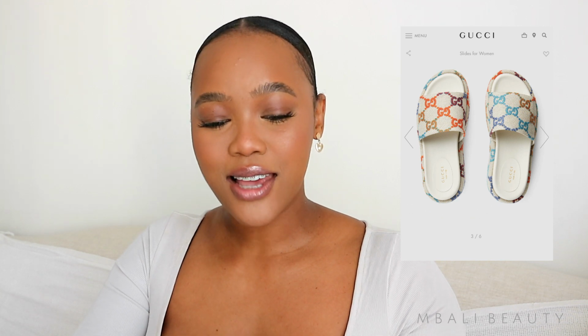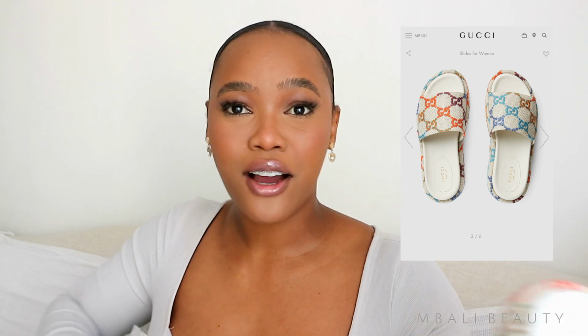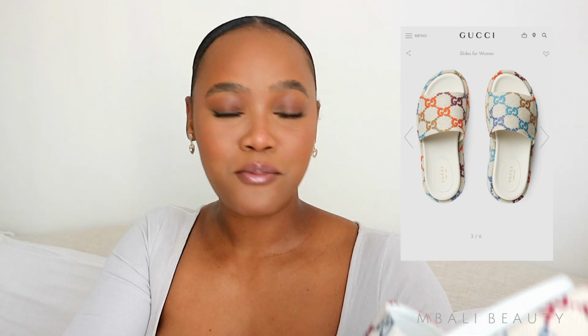So now you know what they are. They are the Gucci slides that we all know and love, but of course they come in different variants, and the variant that I chose is something that I've never actually seen before, and I thought, let me get it because it's something that I wouldn't get, so I can see how it is. And I actually shocked myself because the minute I put these slides on, I literally screamed because I was like, no ways. Color literally freaks me out. These are the Gucci slides. Let me just bring them up close so you can see.